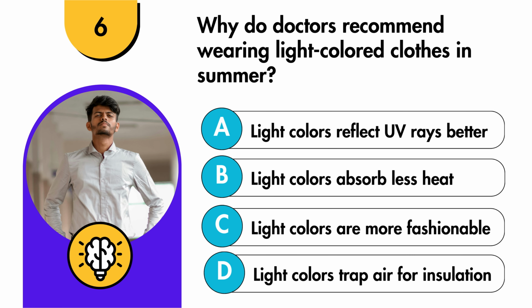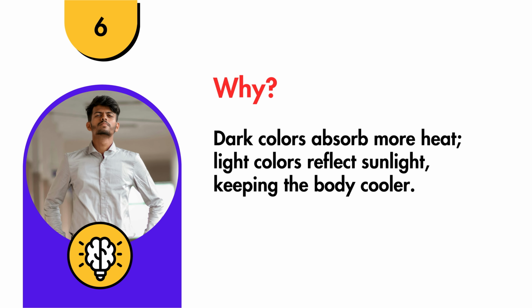Why do doctors recommend wearing light-colored clothes in summer? Dark colors absorb more heat, light colors reflect sunlight, keeping the body cooler.